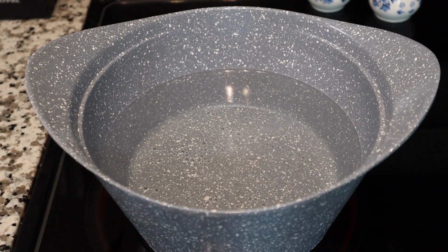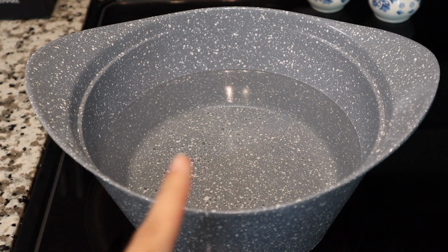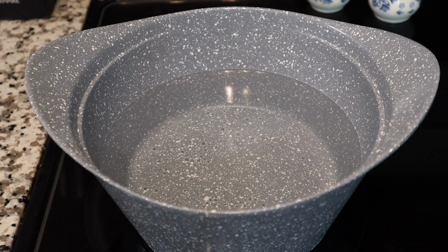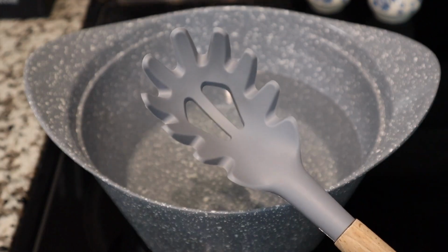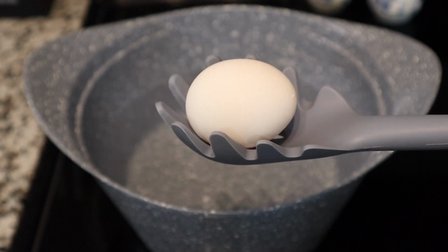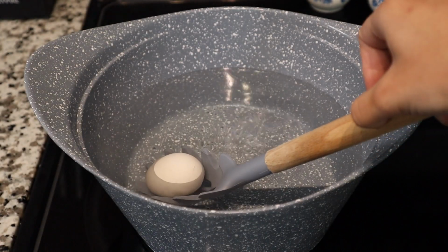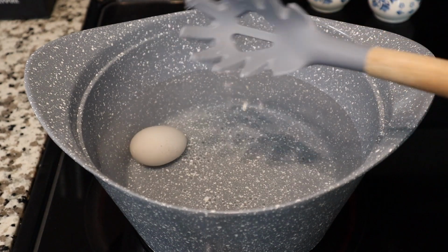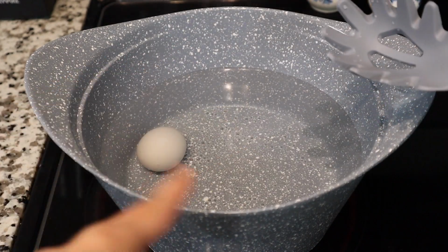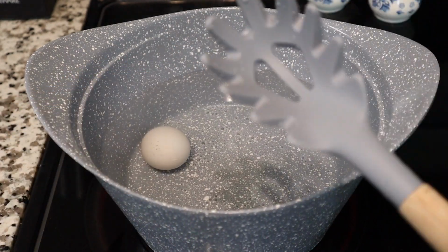So the water's getting close to boiling. It's got some bubbles up on the top there, and something I do whenever I need to boil eggs is I take a pasta spoon just like this one, and then I place the egg in there and then slowly drop it into the water. That way I don't have to drop it into the water, it crack, and then it'll get all that egg white cooked on the top. So that's how I avoid that.